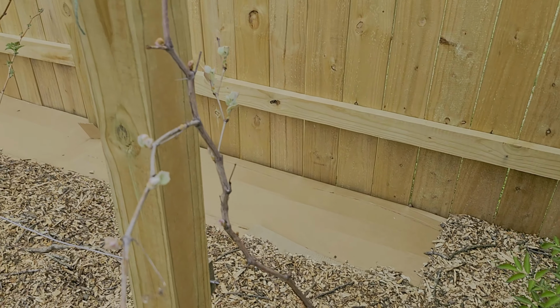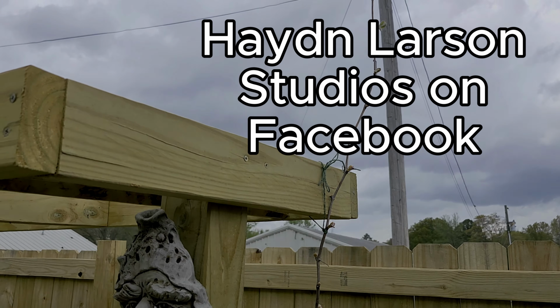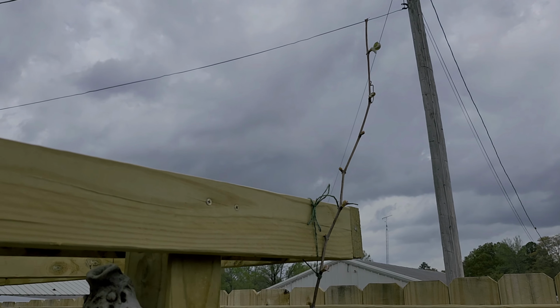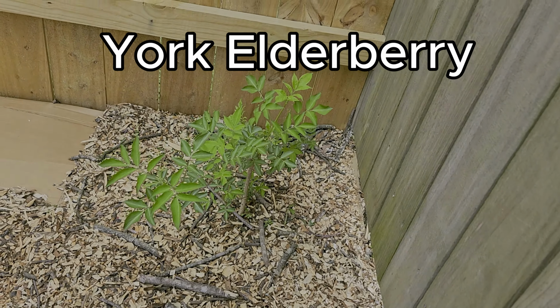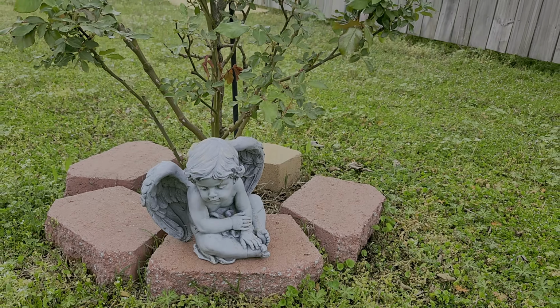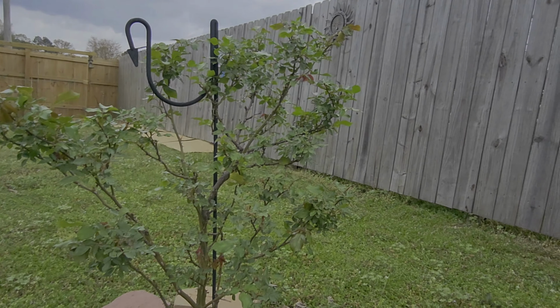And then as I pan up this support here, this is a sculpture from my friend Hayden Larson. I'll put his link in the comments area. And over in the corner, our little elderberry survived quite nicely. This is a mother of pearl rose. It's a memorial to my mom.